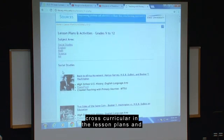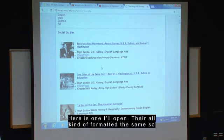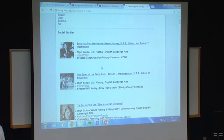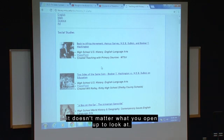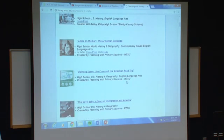You'll also note as you look at these that we oftentimes in a lesson plan will hit on curriculum standards for more than one subject area. So if we're doing something for history, oftentimes we're also going to be hitting standards for English as well. And so we really do make a concerted effort to be cross-curricular in the lesson plans and activities that we develop. All right, so let's look at one example here, and we'll look at the Devil Baby.